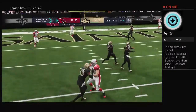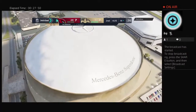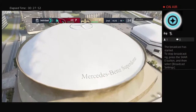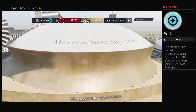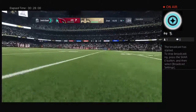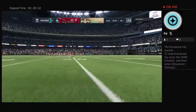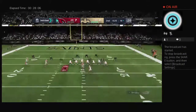And this one incomplete. Too much contact to hold on to that one, and it's 3rd down. Normally you think the tight end's going to be able to catch the football and handle that contact, but in this case, maybe a little too much to handle. That one was timed well, incomplete. About a half yard from the end zone, 3rd and goal.